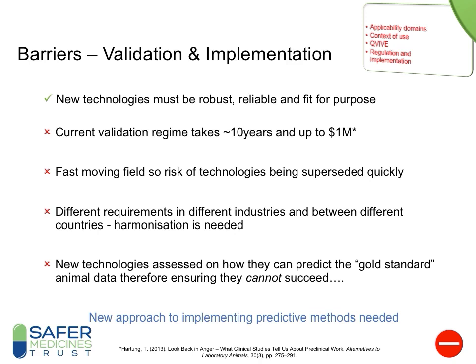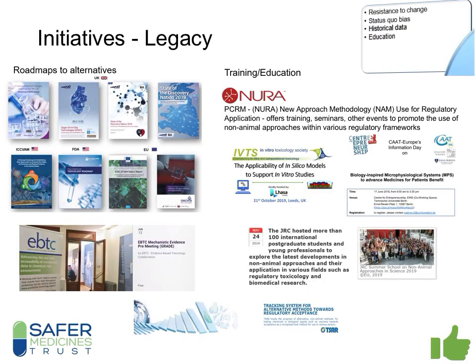So just going back to the initiatives then, in terms of the legacy piece, I said about education, and there are lots of initiatives around education. So in the US, there's this NEURA approach, which is the Physicians Committee for Responsible Medicine. They've set up an approach where they educate physicians and other bodies in non-animal approaches. There's things like workshops and summer schools. So the JRC in Europe have set up summer schools on non-animal approaches. And then there's things like databases, etc., where you can actually see which methods have been accepted. So there's lots of initiatives going on in terms of education around that barrier.